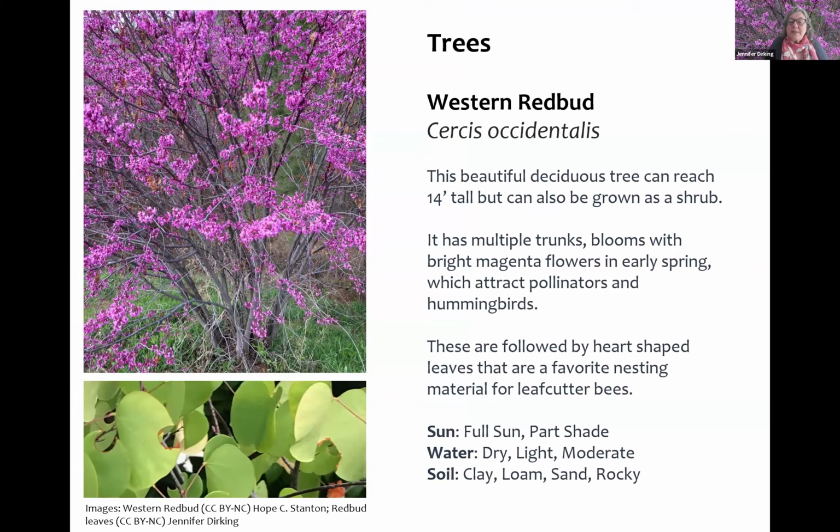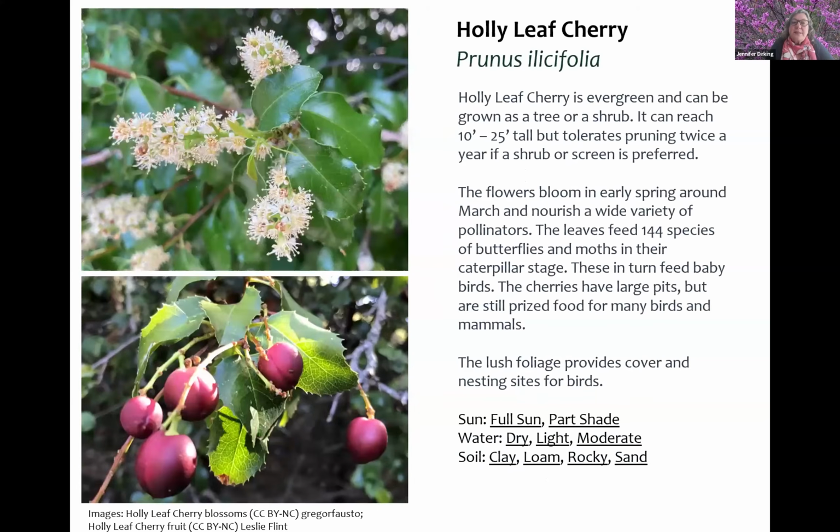And it can be a small tree. It takes pruning okay. It has multiple trunks, and it's also visited by other pollinators and hummingbirds. So it's really a joy to have in the garden. I've included sun, water, soil. I won't go into that for each plant, but just be aware that I pulled all those down from Watershed Nursery, which has great descriptions of many plants on their site.